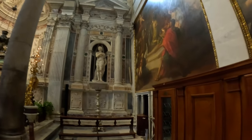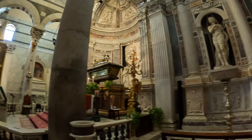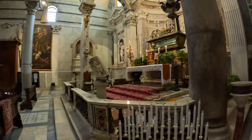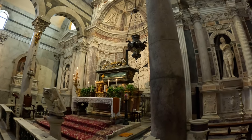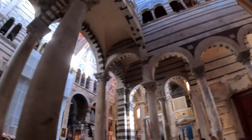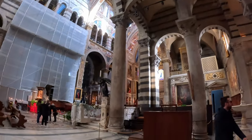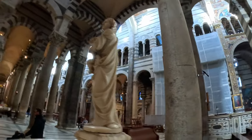Pisa Cathedral is a medieval Roman Catholic cathedral dedicated to the Assumption of the Virgin Mary. Construction of the cathedral began in 1063. The cathedral includes various stylistic elements: classical, Lombard, Emilian, Byzantine, and Islamic, reflecting the international presence of Pisan merchants at that time.